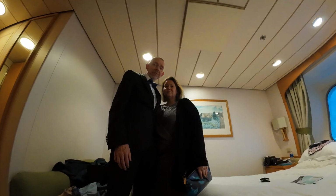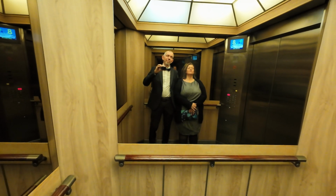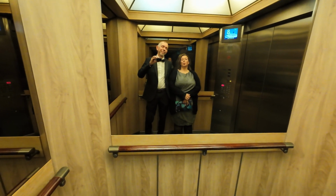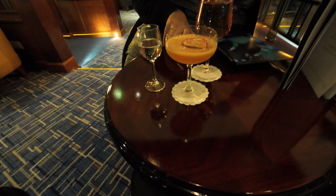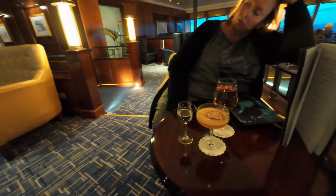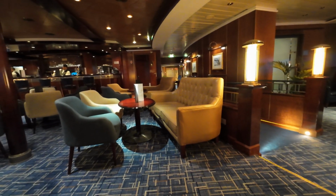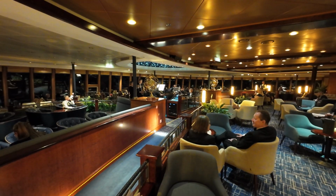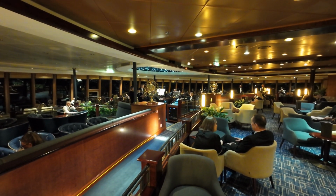We got changed for celebration night and took the lift to the crow's nest, of course, to watch the onboard orchestra perform what was a very enjoyable set of jazz and big band classics.